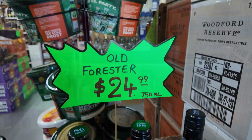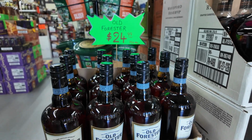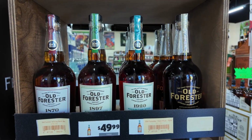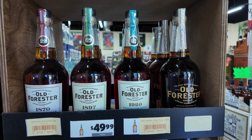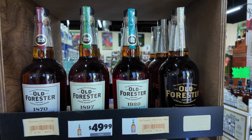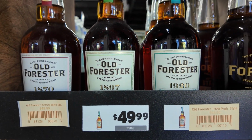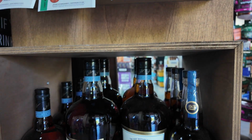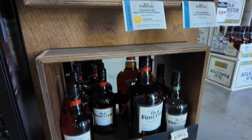$66.99. And you just can't beat that price for Old Forester, $24.99. And speaking of Old Forester, Whiskey Row, the 1870, the 1897, the 1920, and the Statesman. My favorite is this guy right here, and it's under 50 bucks. And we got some large Old Foresters and some Old Forester 100.